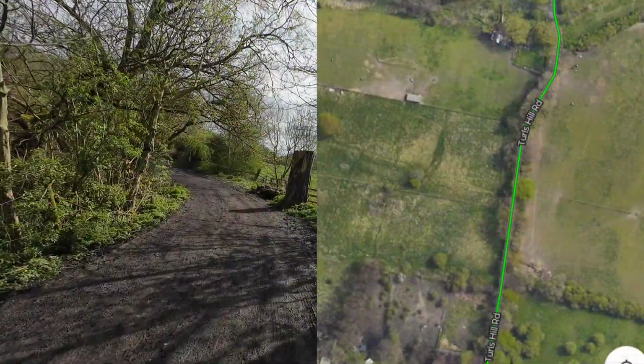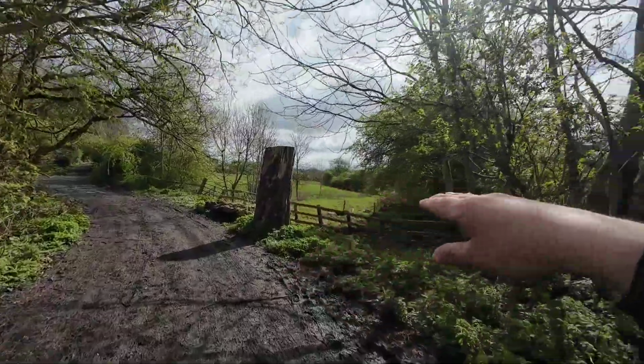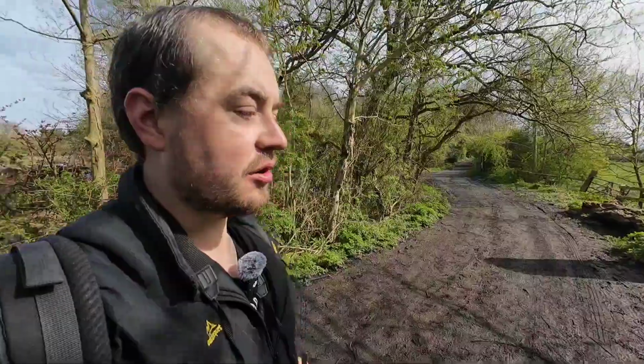So here we are. I think this is actually called the Turls Hill Road. The views over that way earlier were absolutely lovely. You could see parts of Birmingham, the stunning views of all the fields walking down the path. I do believe that this is actually a very old bridleway, and I've heard stories of this actually being haunted.